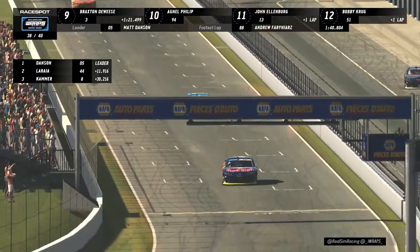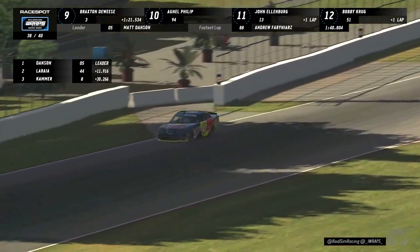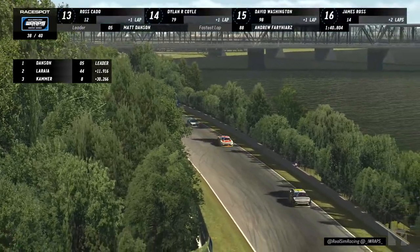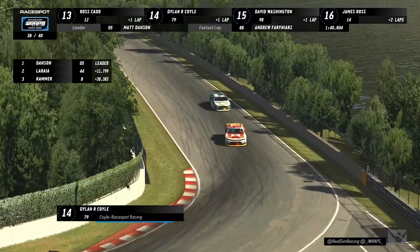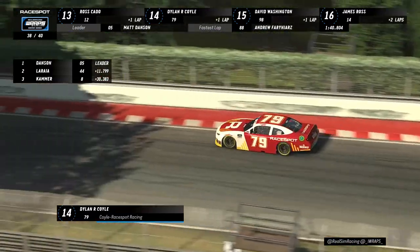Or if Winemaster spins again, that might be a problem, and he gets caught up in this mess. I'm uncomfortable right now. I don't think you've been comfortable for many portions of this race. Winemaster's about 12 seconds ahead of them, so if he spins, he'd have to deal with it. And look who is back, David Washington.